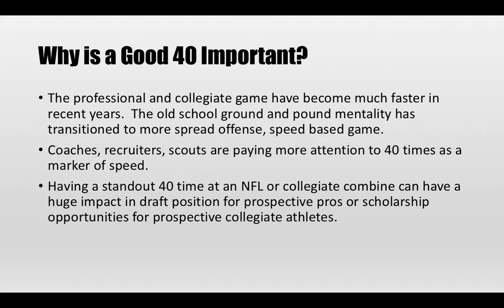So the 40-yard dash is always a topic of debate about how much it actually carries over to performance in the game of football, and that's a topic for another day. Today, I can without hesitation tell you that regardless of its ability to predict performance on the field, your performance in the 40 can be a huge predictor in getting you to play at the next level.